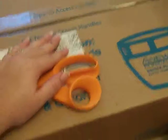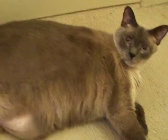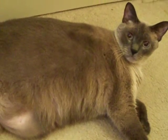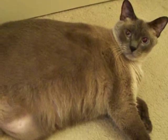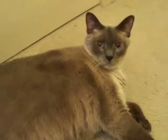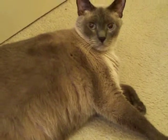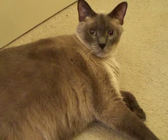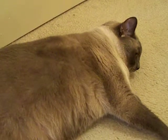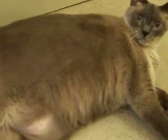But first I want to show you my helper. He's over here. This is Simba. And I have another cat. His name is Samson. But Samson is downstairs. Simba is helping me hold down the carpet. Aren't ya? You say hi? Not really. I'm tired, Mom. He's so fat. He looks fatter on the camera.